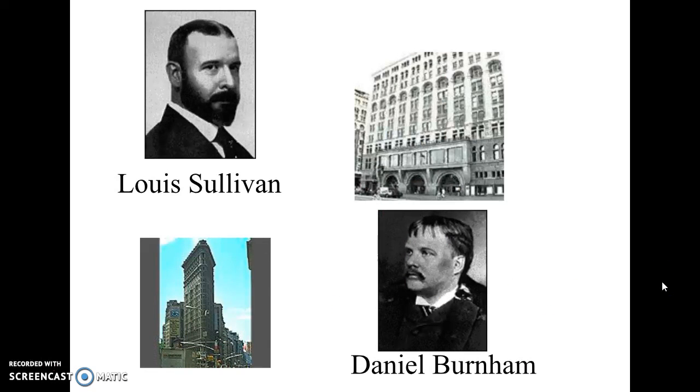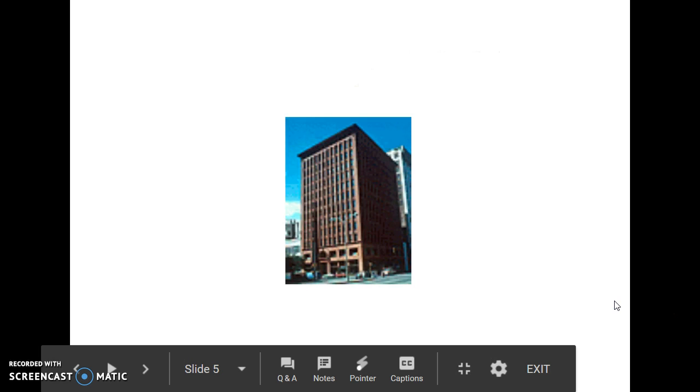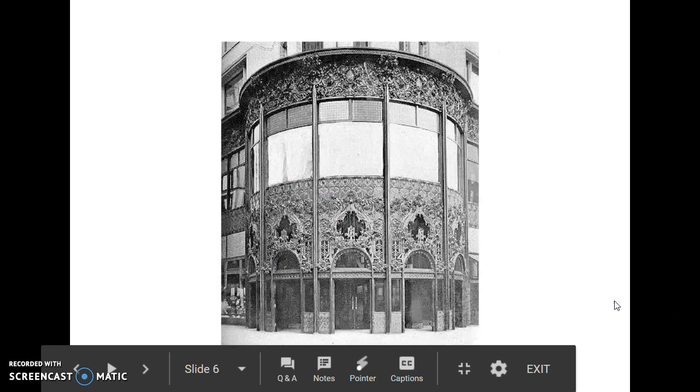So we've got two guys, architects here, really responsible for creating that whole idea of the skyscraper. We've got Louis Sullivan and Daniel Burnham. Daniel Burnham is the one that actually was responsible for planning downtown Cleveland. So this whole idea of city planning and creating a downtown space. And I think we've seen this today, even with the revitalization of downtown and what they've done to Public Square. So just looking at some images here, Cleveland is a great example.